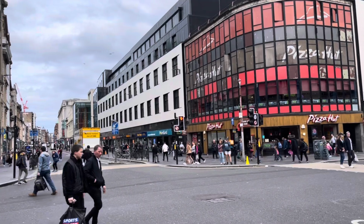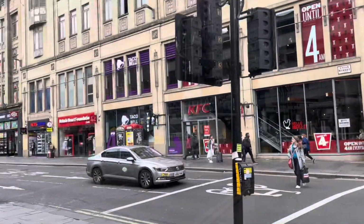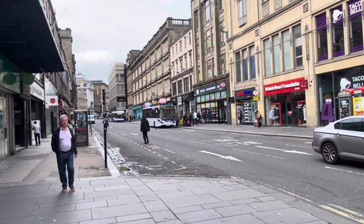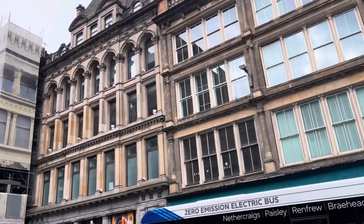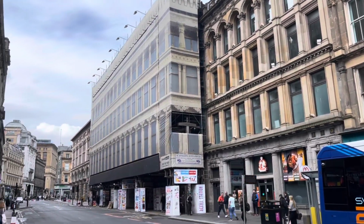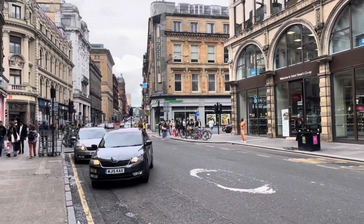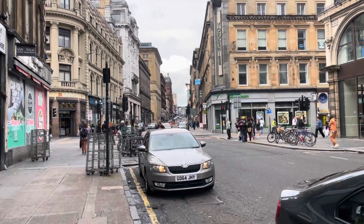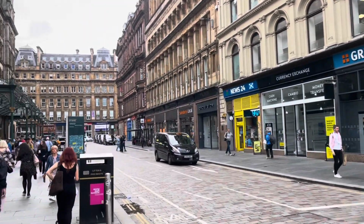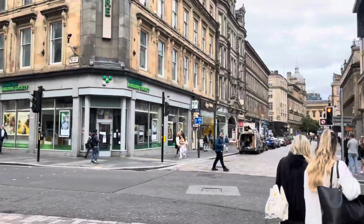So this is the Four Corners at Argyle Street along there, and Argyle Street along there. Heading up Union Street, which will lead on to Renfield Street. So just about coming to the end of Union Street, and just opposite the crossroads there, straight up is Renfield Street, looking down towards Central Station. And of course Gordon Street goes opposite that way as well.